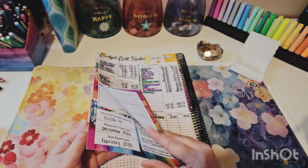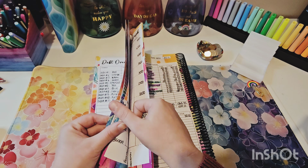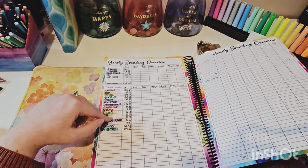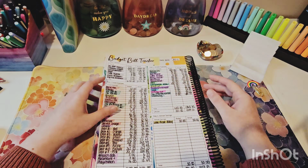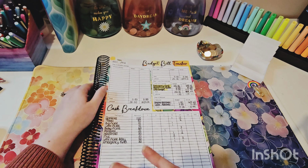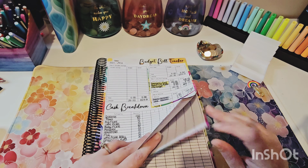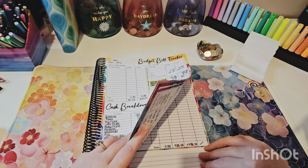So I just wanted to show you. I have filled in my yearly spending overview for December. I've listed all my categories and put in what I've spent, so that's now filled in. I will be going through my debt in a different video because that just needs its own video, I think. So I won't show you that.